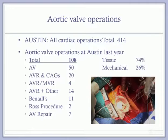The hospital did 414 patients last year, and about a quarter of them are aortic valve operations, and of the aortic valve replacements, about three quarters are tissue valves, one quarter are mechanical. Only about 7% are aortic valve repairs. If you get all of those numbers and double them, that probably includes the private hospital across the road.